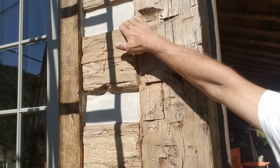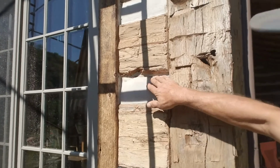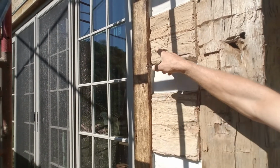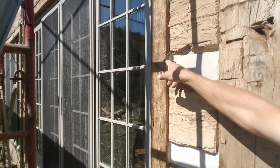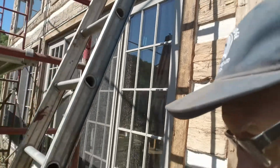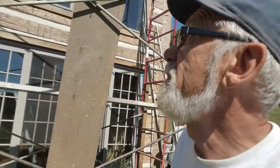Over here, it's just fine, but we're going to be repairing those areas and also doing a bunch of the voids in behind the trim. You can see the wasps that are making homes there, and also getting a lot of Asian beetles coming in there.